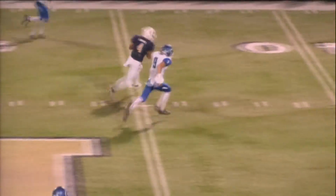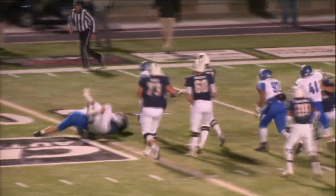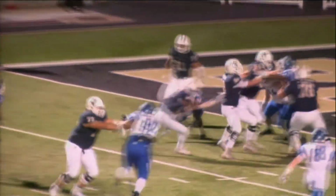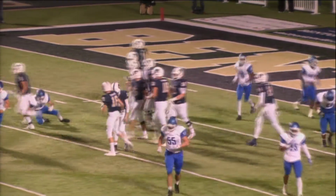Jarrett throwing over the middle. Catch is made. Will Kennedy makes the tackle, is the offensive coordinator for the Wolverines. Zach Friedel gets a sack at the 20-yard line. Wolverines out of the end zone. Little cutback screen. Good for a touchdown. Second of the night for Jackson Prince. Extra point is good, and it's 14-0.